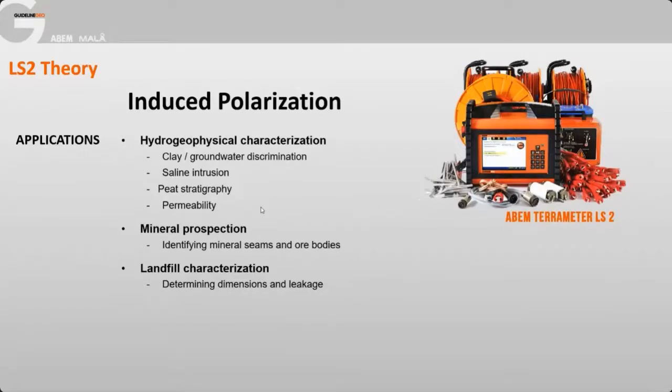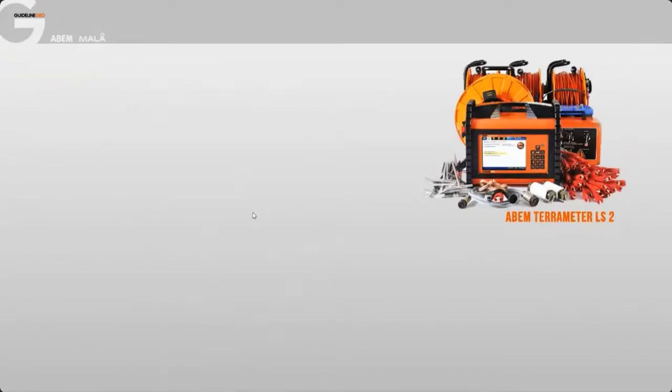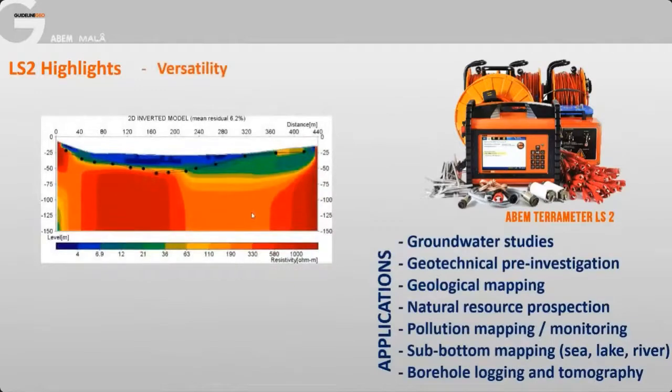And the very old ones tend not to have very good records about how big they are, so it's important to understand their scale. And then also contamination plumes, so material that is leaking out of industrial sites, from saline waste from reverse osmosis plants, perhaps, or the chemicals that leak from landfill. So there are a huge number of applications for resistivity.